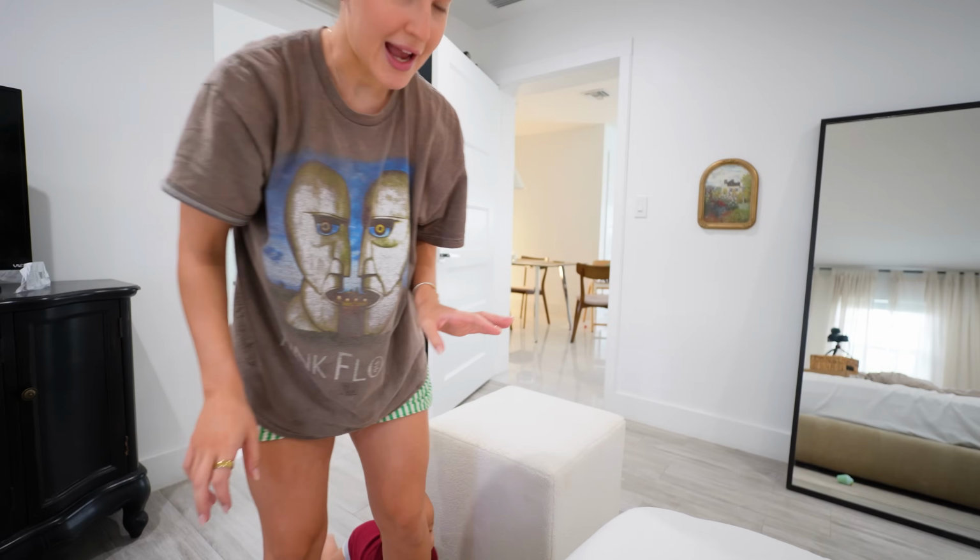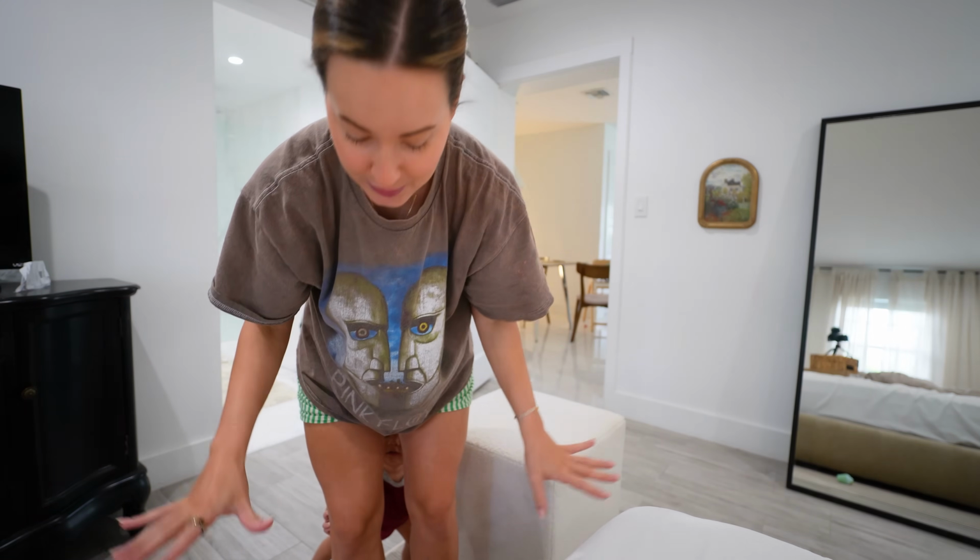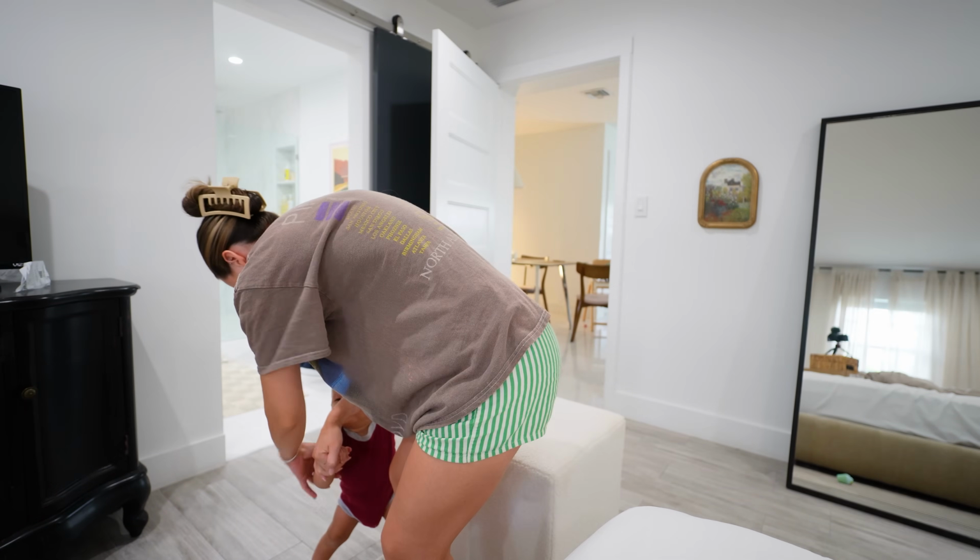Good morning guys. I loved yesterday's upper glute pump so much. I'm so sore today. So I want to show you how to do it at home because you have to do this. Like you have to. It's so good.